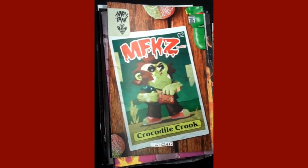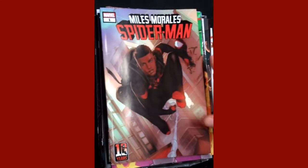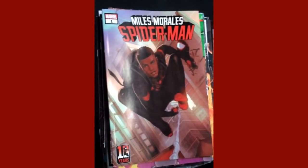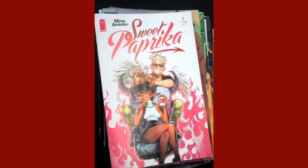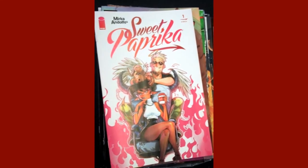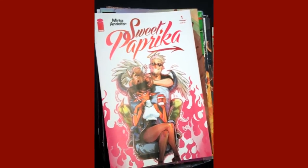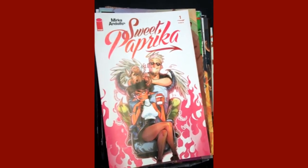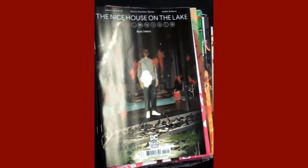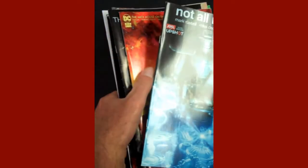From Marvel, we have part of their Marvel Tales, Miles Morales Spider-Man, issue 1. The variants for last week's Mirka Andolfo's Sweet Paprika, issue 1, is finally in the house. Showed up a week late, but better late than never. DC Black Label is up next with a very popular book in our store, James Tynion's The Nice House on the Lake, issue 3. And there is the Nice House on the Lake issue 3 variant cover, as you can see. Very sassy, sweet, sassy molassy, I think is what they normally say at Fox Comics.